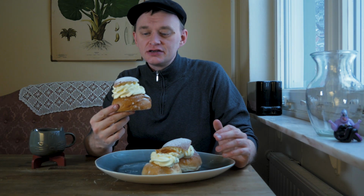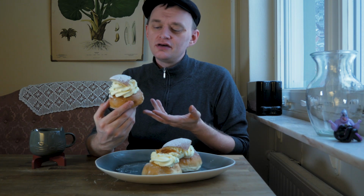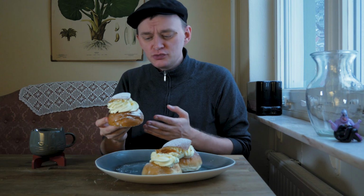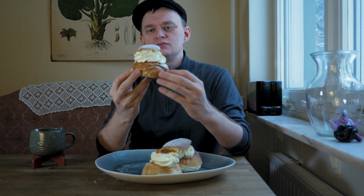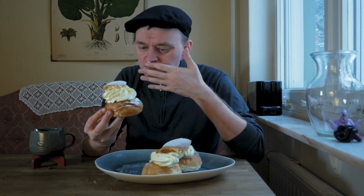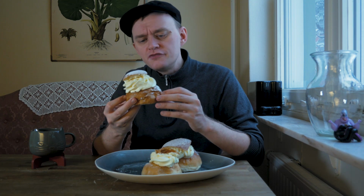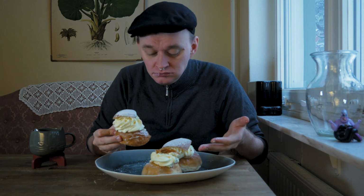This here is Gunnarsons. This is probably the best looking semla of them all. This is going to be cream all over me. Here we go. I just inhaled the powdered sugar on top. Oh.